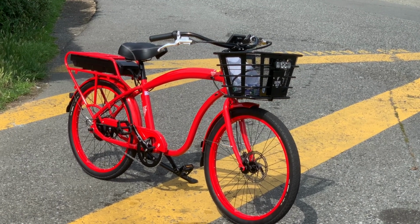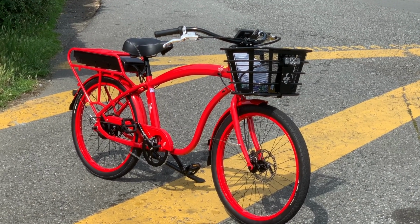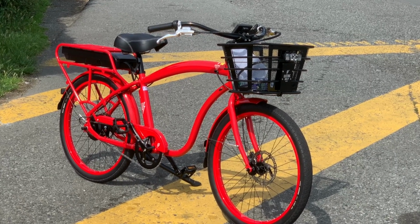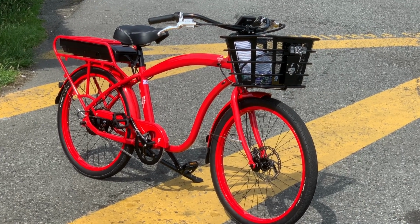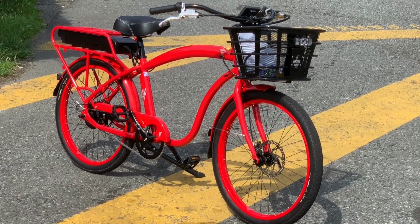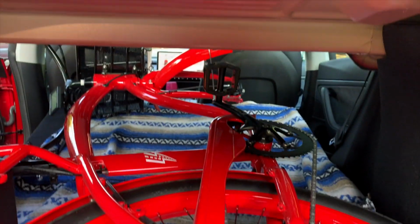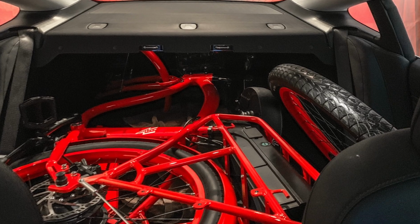And for several months now, I've been driving my Red Dragon bike quite extensively. And I thought it would be a good opportunity to talk about some of the discoveries and some of the things that I found about the bike and some of the excursions I've been on. And here you can see that the bike fits very comfortably into my Model 3. Of course, in Canada, safety is everything, hence my helmet here.